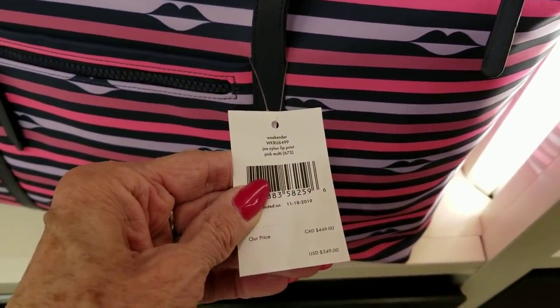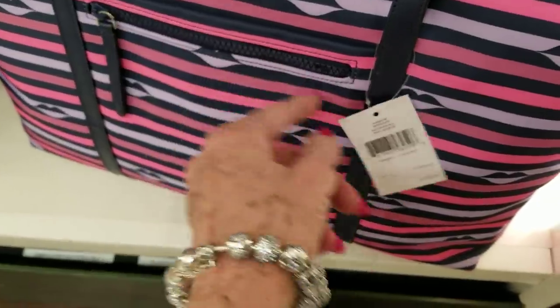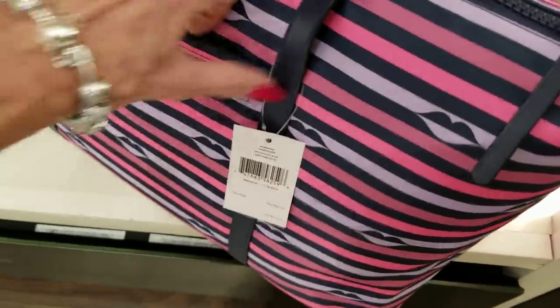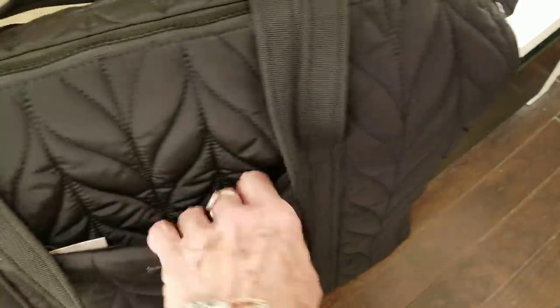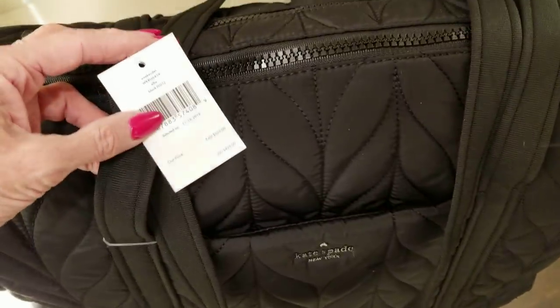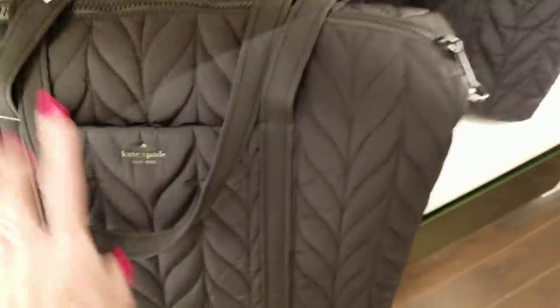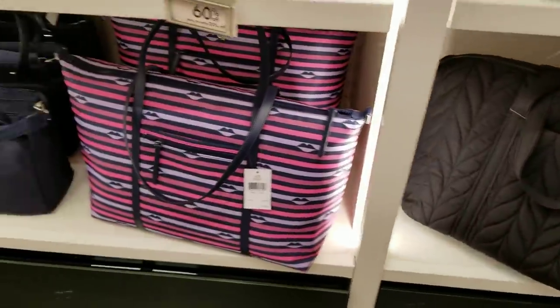And that is $349, the Weekender. Oh, again, it has a zipper. And behind the zipper, a flap. But you learn something new every day. And this very lightweight bag here is the Ellie $429, the Weekender. And again, they're 60 plus 20% off.